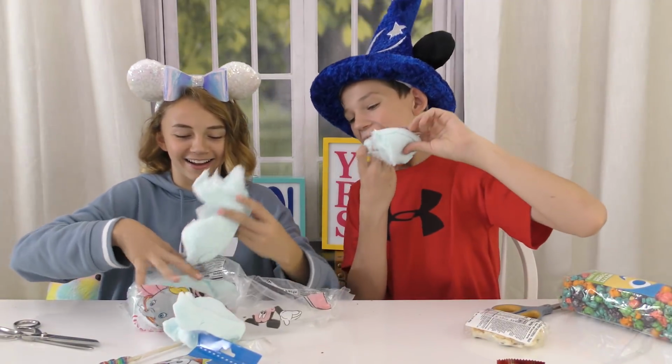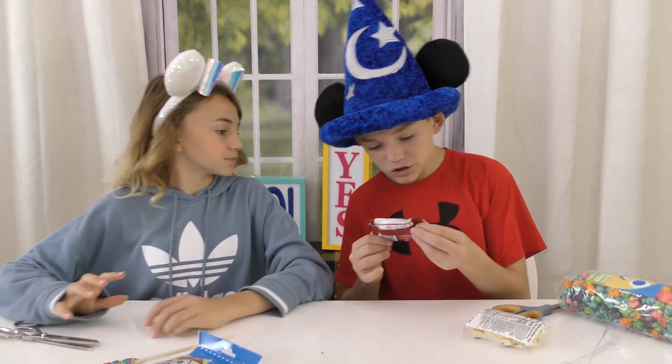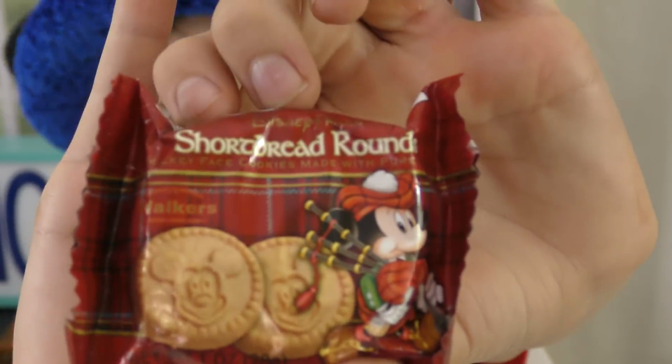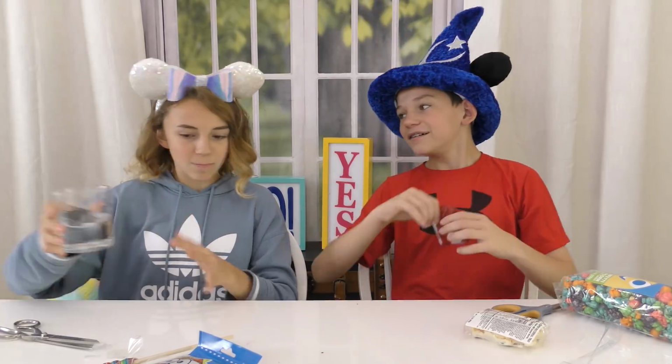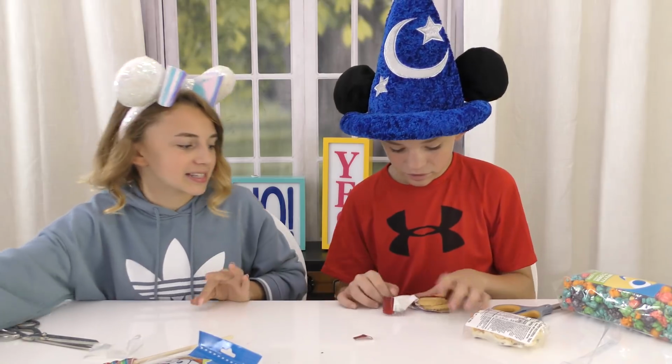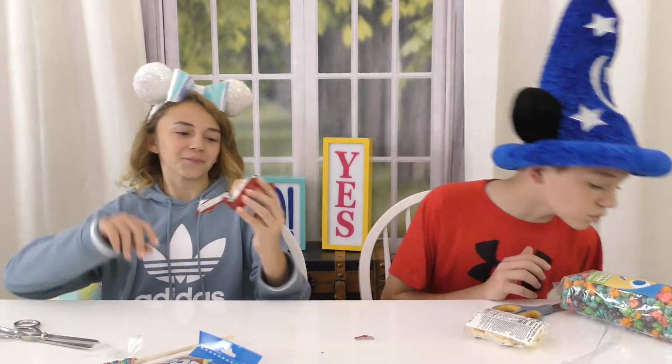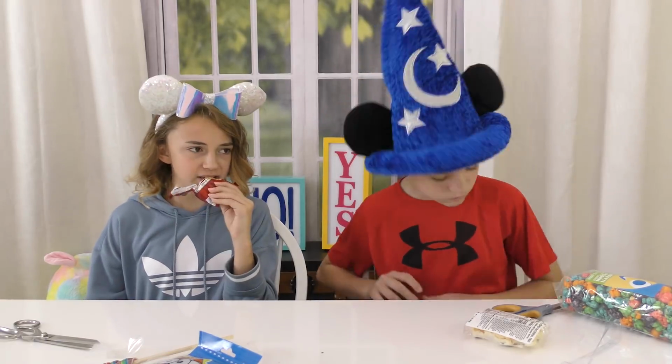Popcorn, nice. Well, I've got some shortbread rounds. Like cookies? Fancy ones? I have Mickey with a bagpipe. And a skirt. Okay. It's called a kilt. These look like little cookies. Is it good? So I don't really like it. I like it. I think it's good.